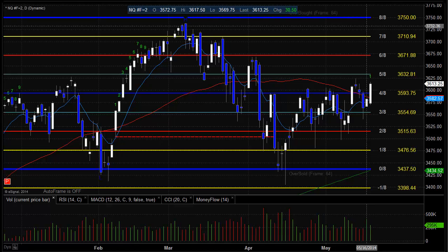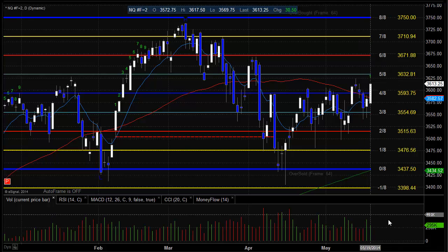Moving on to the NQs, the NQs look a little bit different. We talked about that relative strength that they have. This is definitely a pretty strong up candle, getting some distance above that 4/8 level. It was actually a new high close on this move right in here. So that's definitely a positive for the market, but you can see it wasn't tremendous volume. So I want to see the market build upon that.